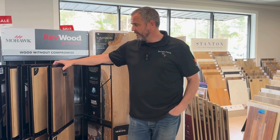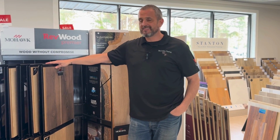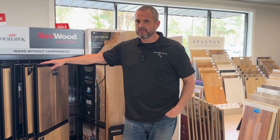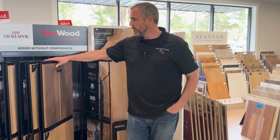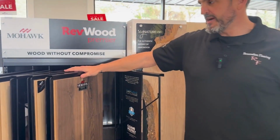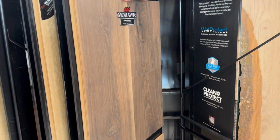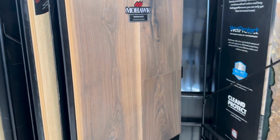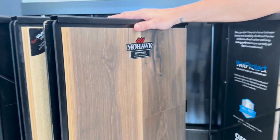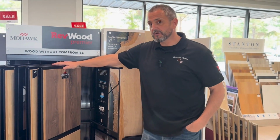On top of that, the wear layer on this product can be up to an AC6 wear layer, which is a commercial wear layer. So this is going to be your most sturdy product when it comes to wear layers and scratches and the sand from the beach that we have in this area. None of those things will really affect this product.